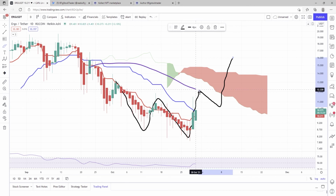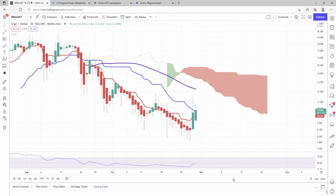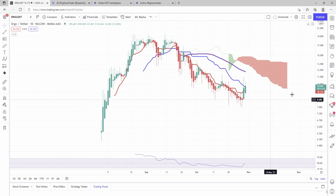So like I said, this $12.20 level I think is likely to happen, and we might just see price action squeeze sideways a little bit, and then it will take off. Like I said, maybe November 6th, somewhere in there, but it's too hard to tell at this moment. So with that said, folks, that's kind of where Ergo is sitting right now, far away from the cloud.